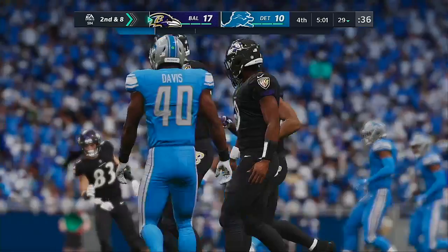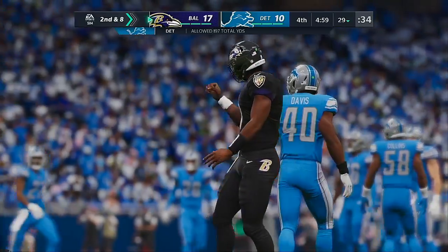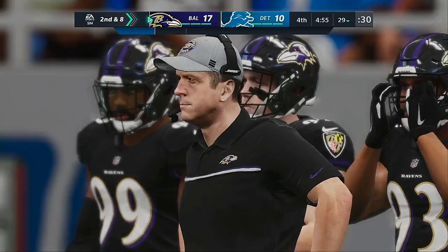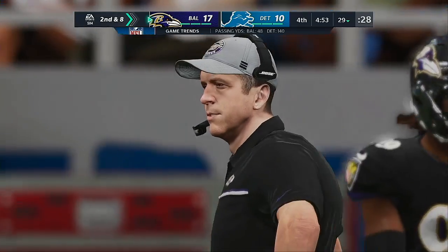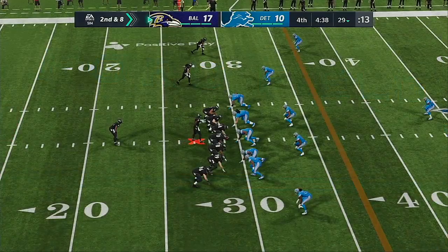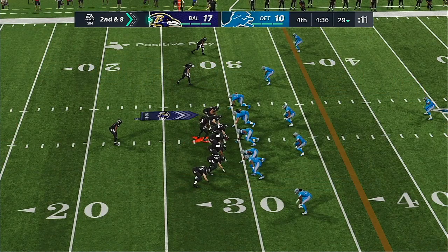It's second down. So many times we talk about having good eye discipline when you're playing defense, making sure your eyes are in the proper place on a given play. Looks like that discipline came to the front there, didn't it? They were able to hold him for a short gain when he took off running. Got it here at the 29 on second and 8.